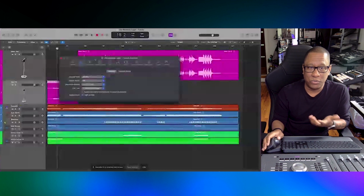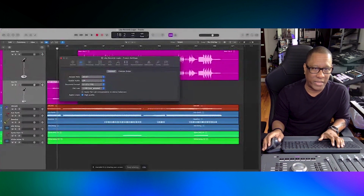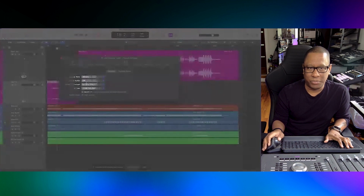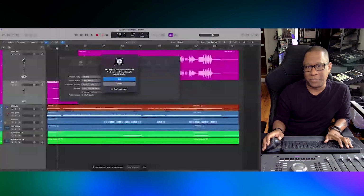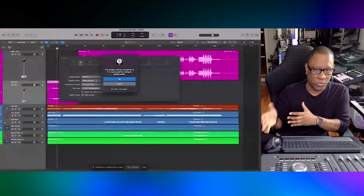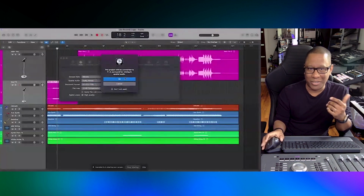And all we need to do to turn it into a Dolby Atmos session is navigate right down here to the area that's called Spatial Audio. Right now you can see that it's off. I'll simply click on that, select Dolby Atmos. We get a window that pops up that lets us know that the session is going to be converted to a 7.1.2 surround format for mixing in spatial audio. Very simple. We just click OK.